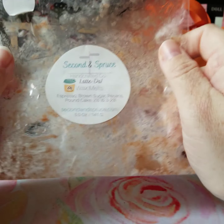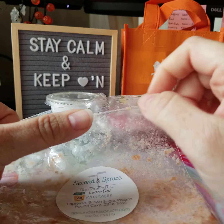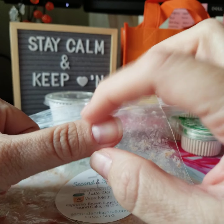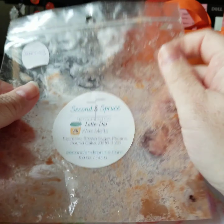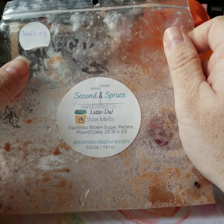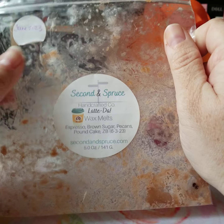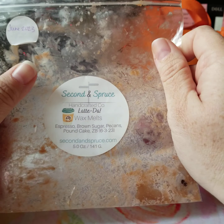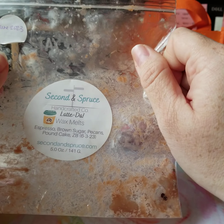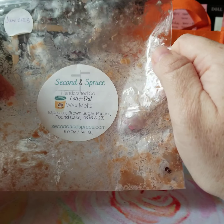When I tell you a little bit of Erica's wax goes a long way, I have used a wax chunk as big as my thumbnail in 2 warmers in the kitchen, and if I was filling coffee, I would do about that size in all of my warmers here in the living room. Strong. If you like coffee, if you like espresso, I would highly recommend getting Latte.